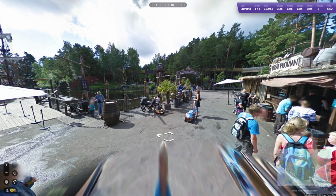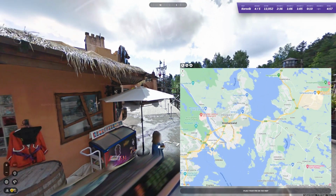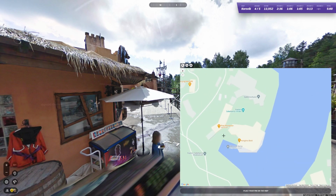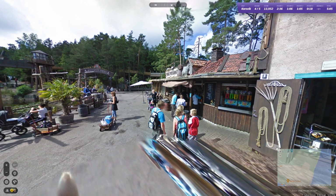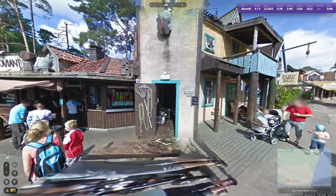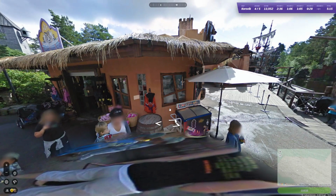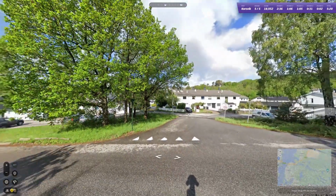And I know where we are. I know where we are. Pirates is a very big thing of this particular one. And then here's the pirate provisions. And let's see, so we are standing here, aren't we? More or less. Yep.